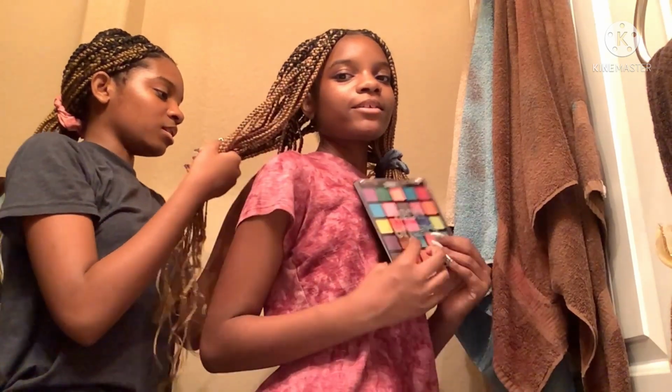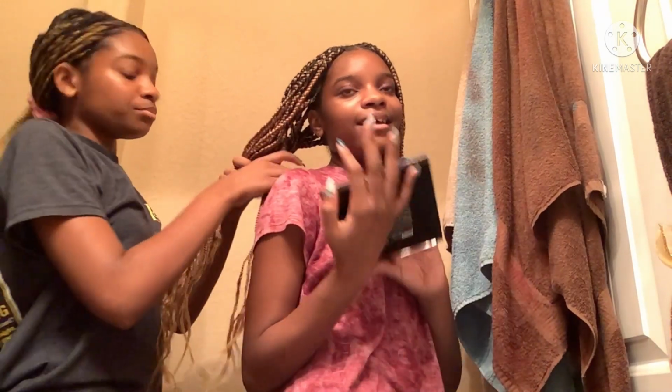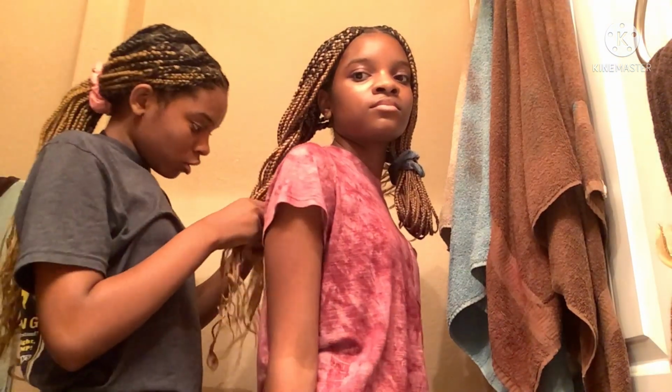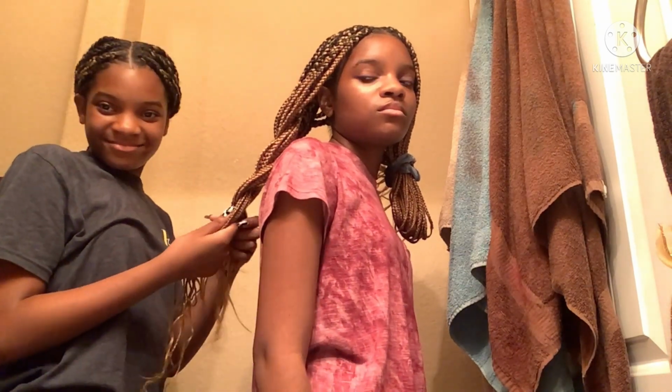Stop moving. Okay, tomorrow morning we're going to do our morning routine, and we're going to use this palette to get our face ready. I'm going to get dressed because I just feel like getting dressed tomorrow. That's only if I wake up early. Okay, today I'm actually going to sleep. I'm not staying up at 4 or 5 in the morning just to go back to sleep at around 9 o'clock at night.